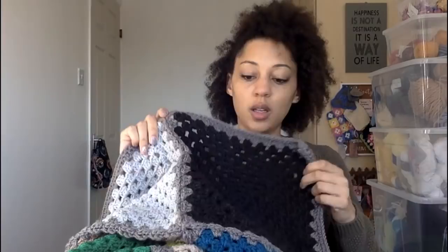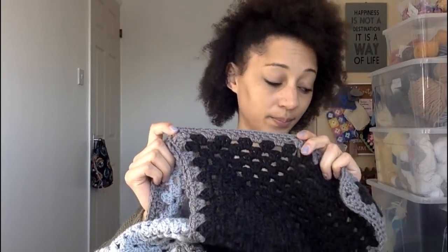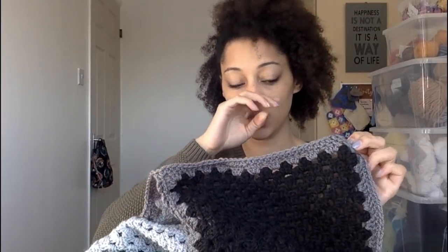They are then joined together, join as you go, using my favourite method, using some grey. And this is the Stylecraft Paintbox in slate that I had left over from a blanket. Just one round of that on the border, and then a round of, if you're US, single crochet, if you're UK, double crochet, just to finish. I didn't want anything too big or fancy, I just wanted it put together, so that it's actually a functioning blanket rather than some squares in a bag.